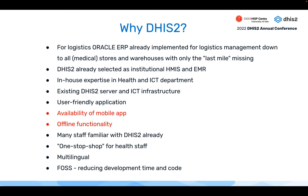So why DHIS2? As I mentioned, the IFRC has already implemented an ERP system up to the country level. So Juba, Kabul, the warehouse in Mogadishu, they are already running the ERP, so no need to have DHIS2 at a higher level.